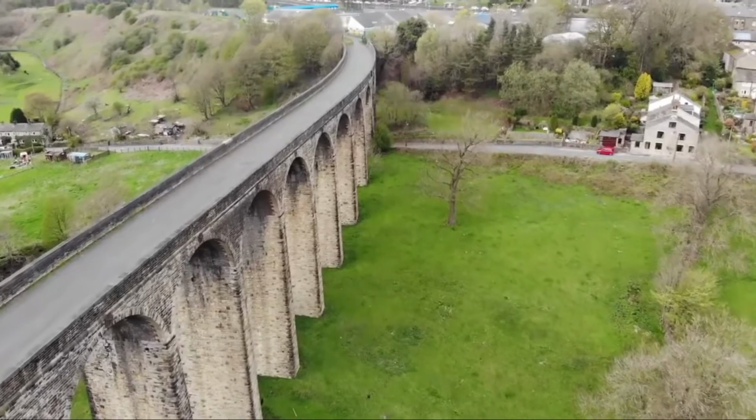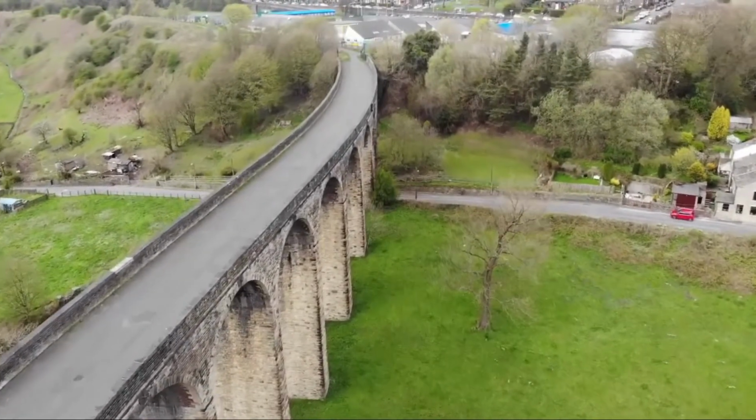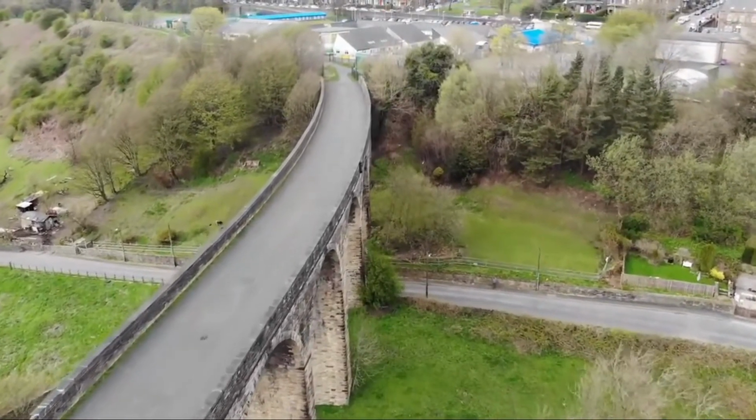Still to this day it is remaining strong and steady, needing no additional work over the years to strengthen it up. It's little tidbits like that that make me really love architecture.